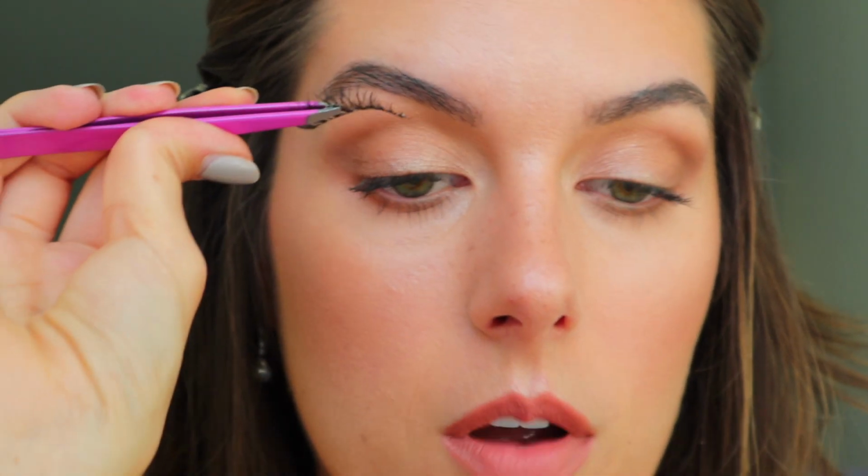All right, here we go. What if the glue starts drying before I'm ready to be done? Oh my God, this looks insane. This actually looks insane. This is a Demi Wispy. Does that look insane? Okay, these might be a little bit too much for me. Oh my God. Well, it's on, but not very well. Let's try the other one.